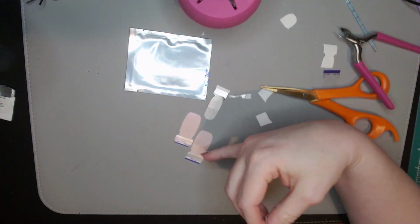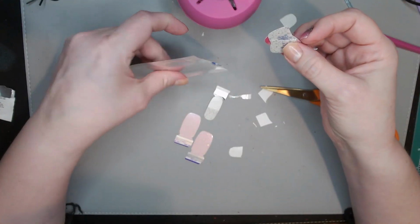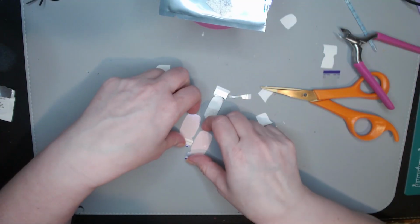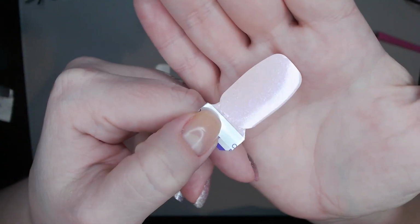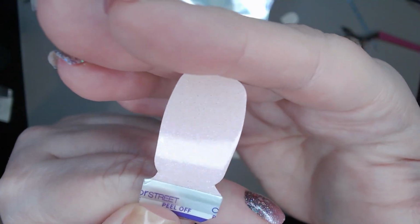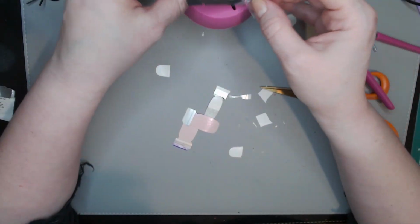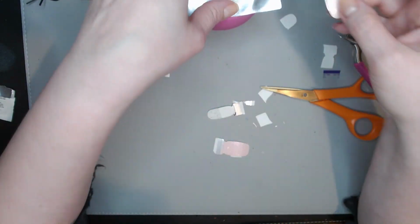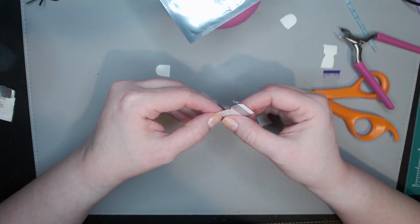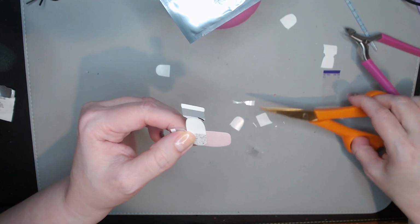So if you don't know what this set is, it was a Stylist exclusive, I believe. No, Pixie was the one you could get with that iridescent lip stuff. And it's really super sheer pink with purple. I'm not sure you can really see it. It is incredibly sheer. It's really like lip gloss for your nails, practically. So, anyway.